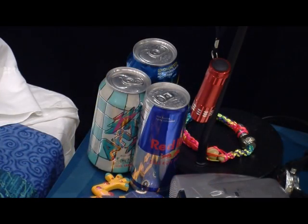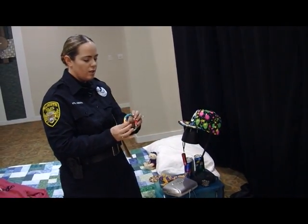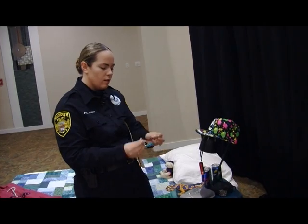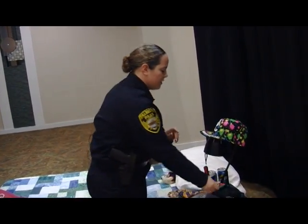Some other items of interest right here on the nightstand is this bracelet. This is what could appear to be just a braided bracelet, but what it actually is a one-hitter hookah bracelet, and it unscrews, and it is right more or less hidden in plain sight on the nightstand.